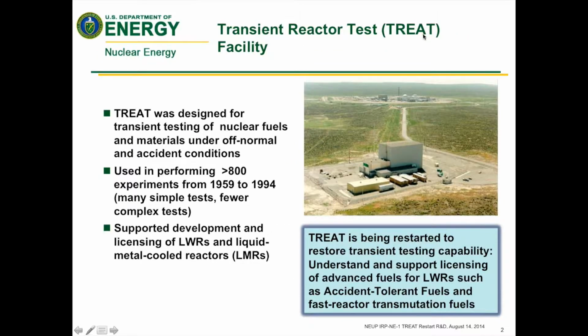All right. So here's a picture of the Transient Reactor Test Facility, better known as TREAT. In the background, you can see the Fuels and Materials Center. And TREAT is located near the center, but far away enough to be safe when something happens. TREAT was designed for transient testing of nuclear fuels and materials during off-normal and accident conditions. It was used in performing over 800 experiments from 1959 to 1994, and it supported the development and licensing of LWR and SFR nuclear fuels.